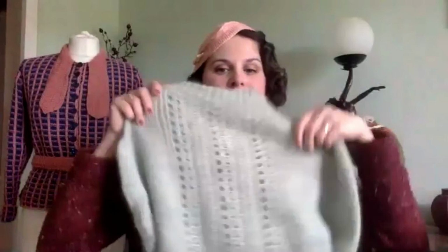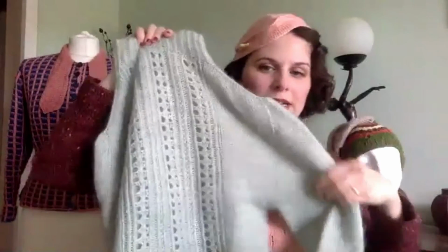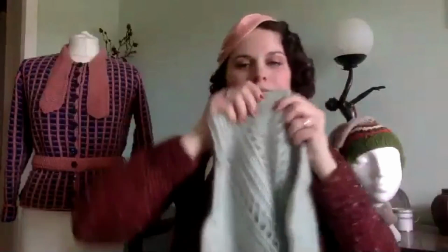Okay, you have one more? Yes, I have one more, which is one I actually test knit at the time. And it is also by Fabel Knitwear, so the lady I buy the hand-dyed yarn from. And she also does knitting patterns, and she does a lot of vintage inspired things. She's also, I think she used to be a costume designer in London, and has a vintage shop as well now in Norway. And it's an Edwardian style knit. It's called the Heirloom jumper.